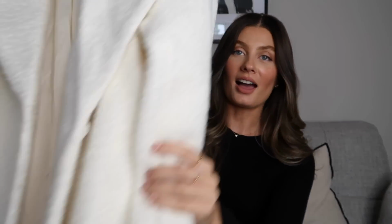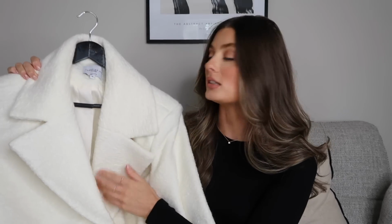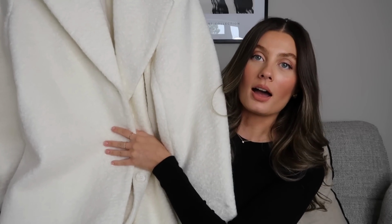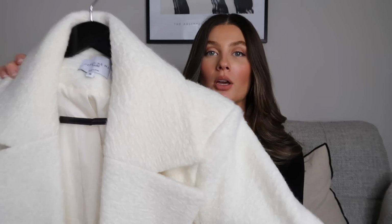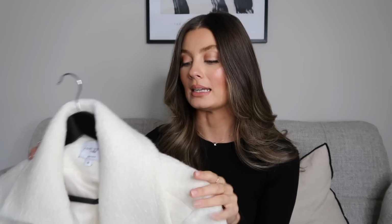Next up we have another light coloured coat. This one I got, I think, last January, so I've had it for about a year now, and this is from Naked Fashion. It's a super oversized tailored cream coat. I really love the structure of this. I got this in a size 36, which I believe equates to about a size 10 in UK sizes, and it's super oversized. I kind of wish I'd sized down in this because I don't really need it this big.